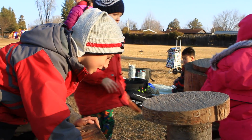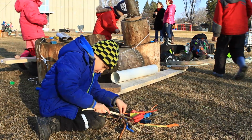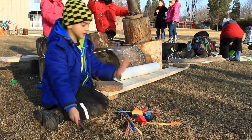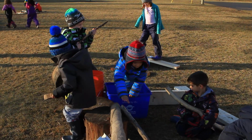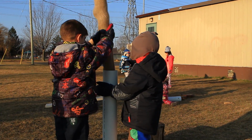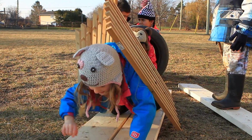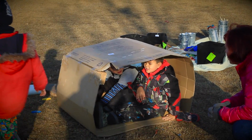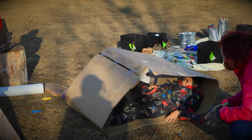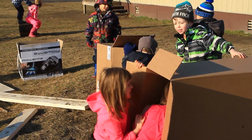The learning objectives of loose parts play, I think, is just to let the students go and see what they do. It's a type of experiential learning where we're not really imposing how they're supposed to use the loose parts or what they're going to get out of it. We're just kind of stepping back. We're there as facilitators. We're not there telling them how to use a board, how to use a cardboard box, how to use a log. Just kind of standing back and seeing what they do with it.